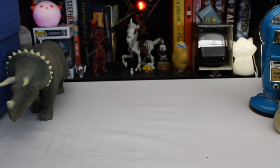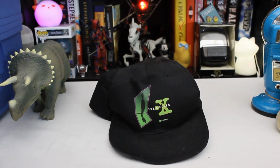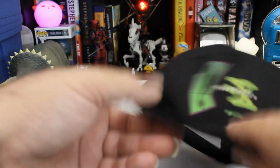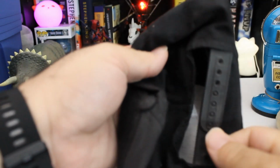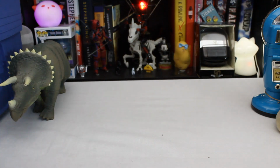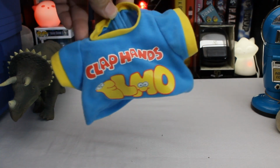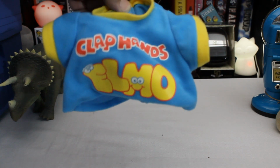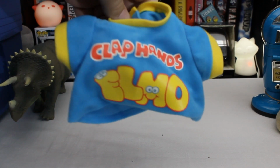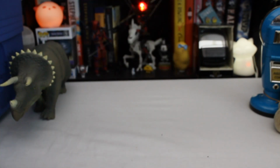We've got an X-Files cap. Yep. As you could probably guess, I was really into the X-Files when I was younger. I know, it seems like a shocker, doesn't it? Yep, just a nice little basic logo on it. I was actually, even for a year, a member of the X-Files fan club. What else we got? We've got the shirt off of a Clap Your Hands Elmo. I am 99% sure I don't have a Clap Your Hands Elmo, so I have no idea why I have the shirt for one. Interesting.